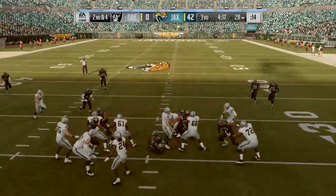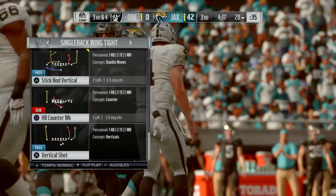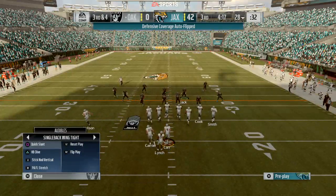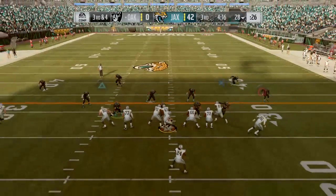On 2nd down, here's Carr, and that is incomplete. So this is what happens when you throw interceptions. That confident veneer that you have gets chipped away a little bit. Maybe a little bit gun-shy throwing it around. Yeah, underthrowing him there, and you're right. Those interceptions may be in the back of his mind.